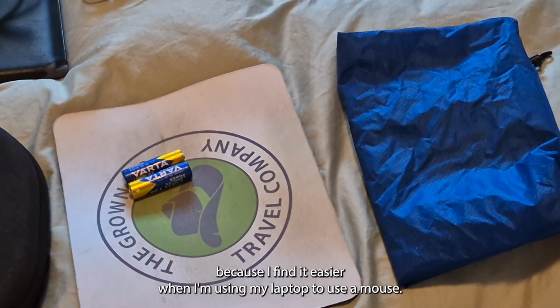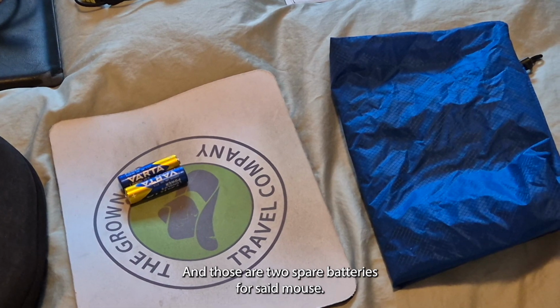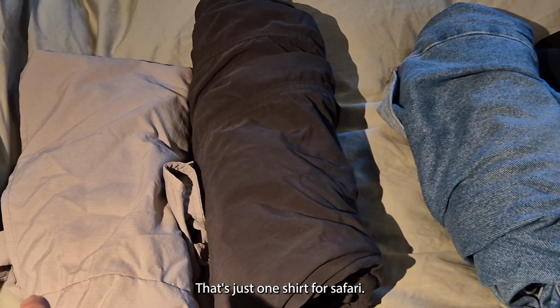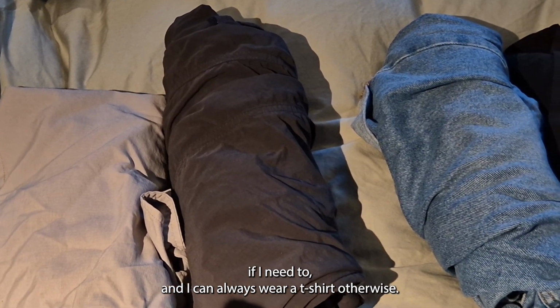I take the mouse mat because I find it easier when I'm using my laptop to use a mouse, and those are 2 spare batteries for said mouse. This is a laundry bag for dirty laundry, just to keep it organised. That's just 1 shirt for safari. I'll be able to get it laundered there if I need to, and I can always wear a t-shirt otherwise.